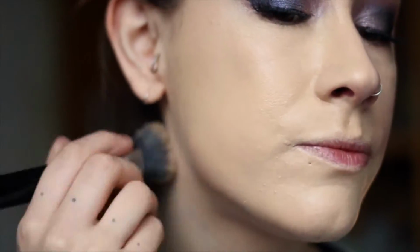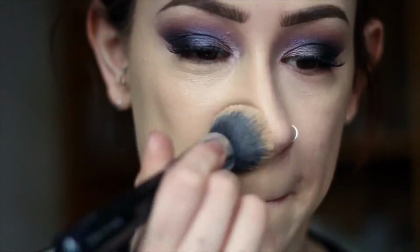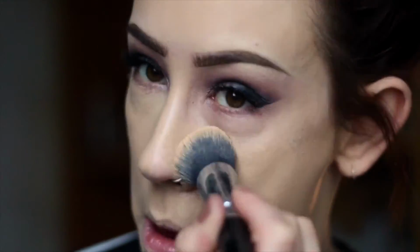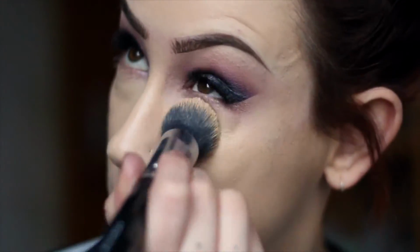I'm reaching out for my NARS. I love this foundation. I went a bit off recently, I'd say, but I absolutely like this foundation just because it's very, as the words put it on the bottle, weightless. It's just a really nice foundation. The coverage is brilliant. Applying it is very good.